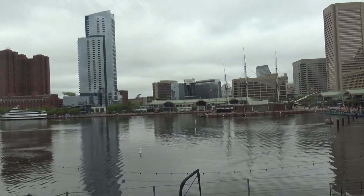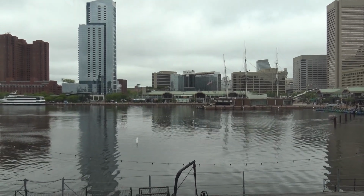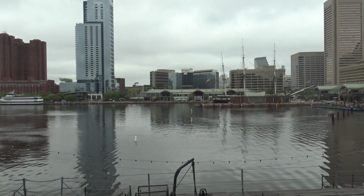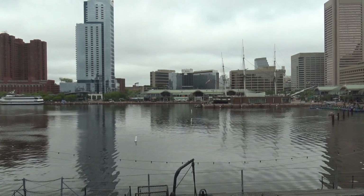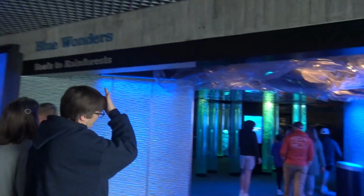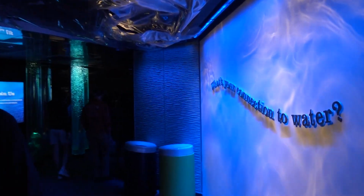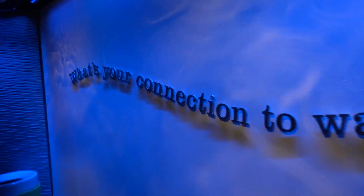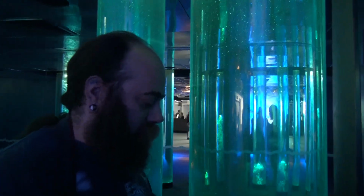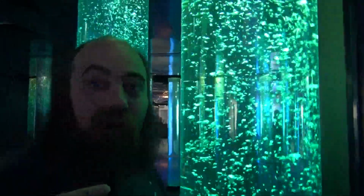It always makes me sad looking across that building right in front of us. It used to have a Ripley's, believe it or not, but it didn't last. Blue Wonders, reefs to rainforests. What's your connection to water? I drink it every day. Bubbles.